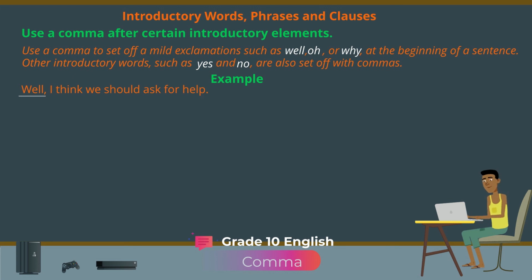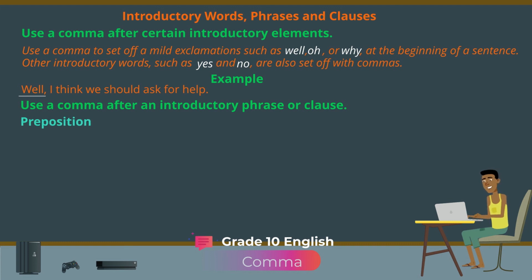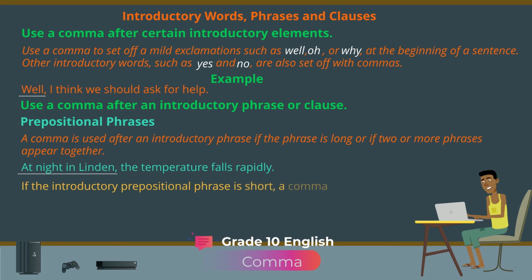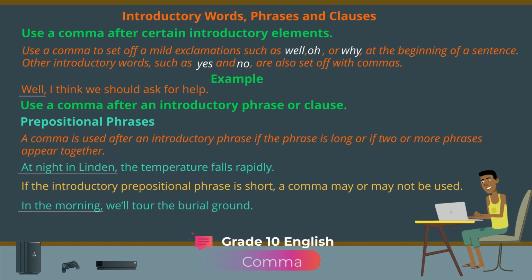And lastly, use a comma after an introductory phrase or clause. Prepositional phrases: A comma is used after an introductory phrase if the phrase is long or if two or more phrases appear together. At night, in Linden, the temperature falls rapidly. If the introductory prepositional phrase is short, a comma may or may not be used. Example: In the morning we'll tour the burial ground. In the morning, we'll tour the burial ground.